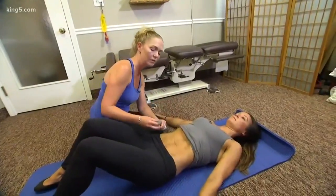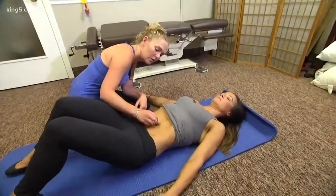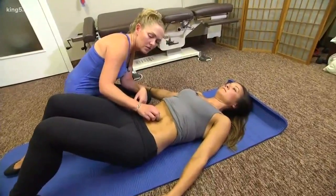In terms of everything, it's just given me more confidence, it's given me a happier body image, and I feel good. It's an actual physical good feeling.